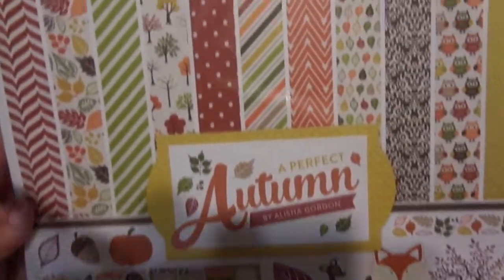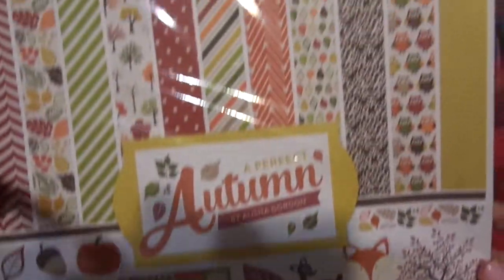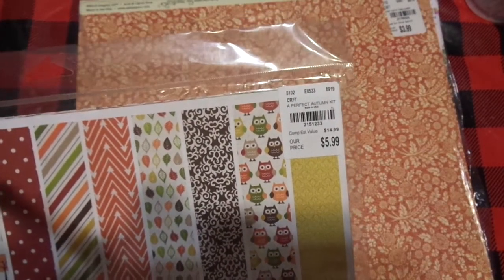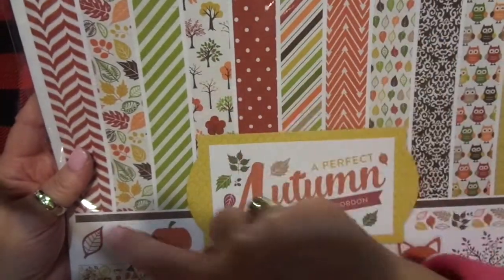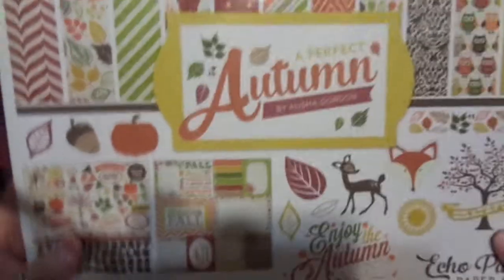I picked up this. This is by Echo Park. It's called A Perfect Autumn by Alicia Gordon. I'm hoping you can see all that. And here's the price. It was $14.99 for $5.99. I mean, who can beat that? Love the owls, love the leaves, love the little trees. And I really love the critters. I mean, all the critters. You guys know how I feel.